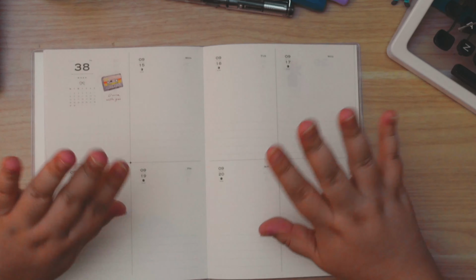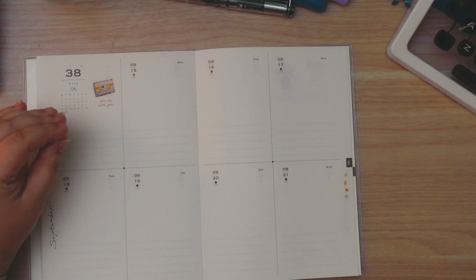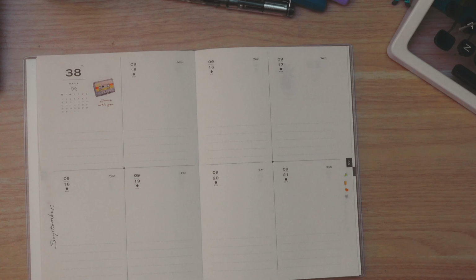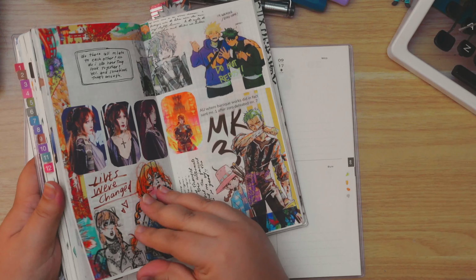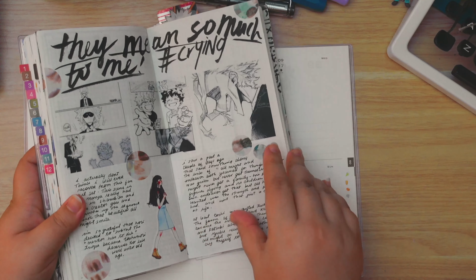That's the current thought process. So I was thinking that maybe this could be like the visual component of the media journal, which I currently do in my TN. I've showed it here before, but in case you are not sure what I'm talking about, I do it in both my TN insert and then also here in the back. I've kind of done it here as well. And I flipped through these pages in a previous video.